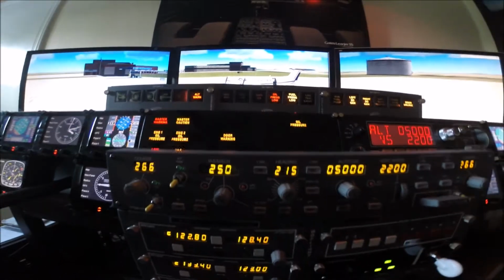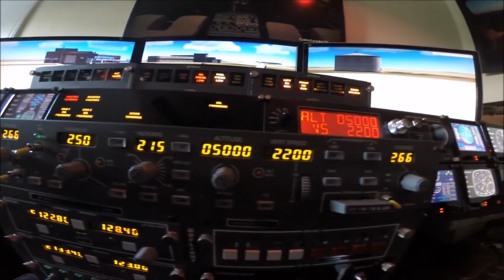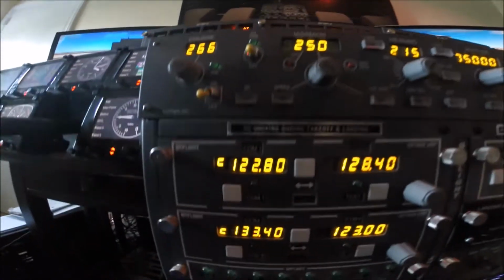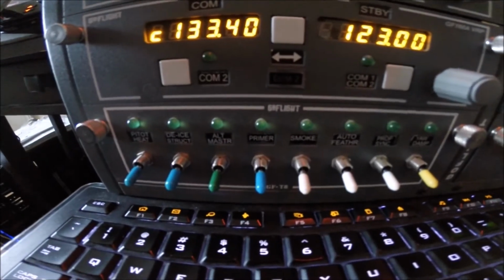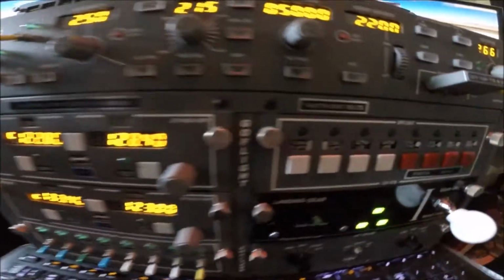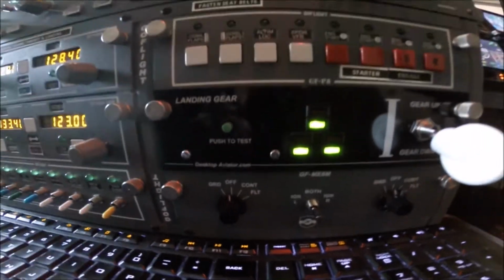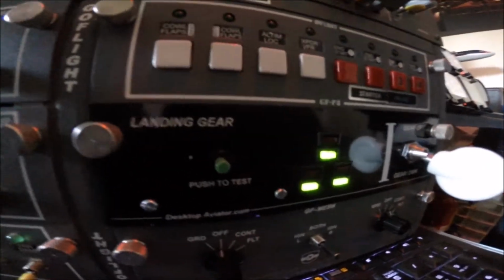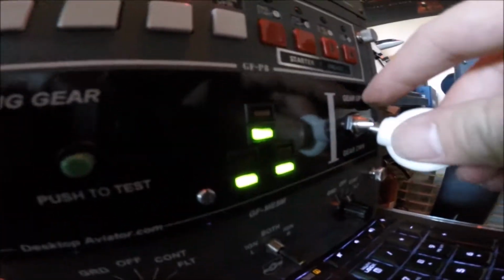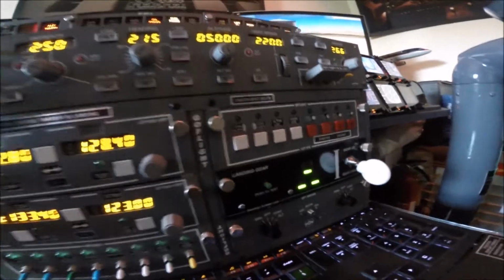My center panel is mostly GoFlight, the GoFlight MCP 737 autopilot. GoFlight modules: COM 1 and 2, the toggle switches for various aircraft systems, push buttons, the multi-engine start module, and this is the desktop Aviator landing gear selector, which I do like. I particularly like the pull to extend and retract on the handle.